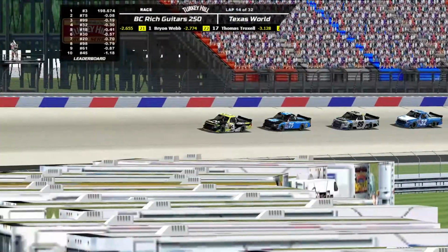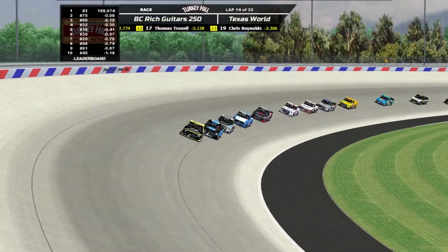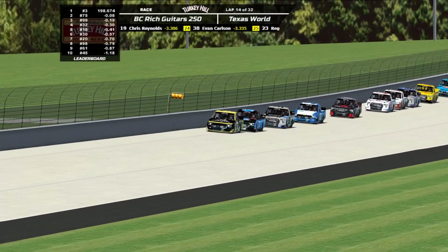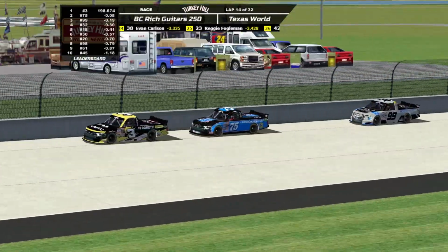We've yet to have a pass for the race lead in this race, interestingly enough. A lot of battling going on behind Shane Lake, but kind of keeping a lot of these guys behind. But there could be a bit of strategy here. These guys kind of lagging behind and not using as much fuel as the number 3 machine.